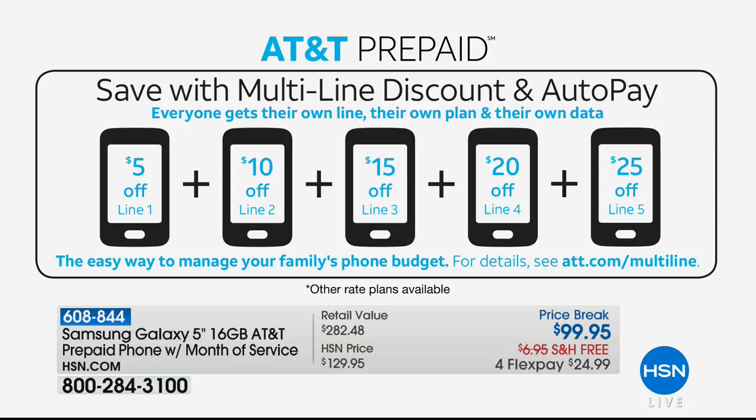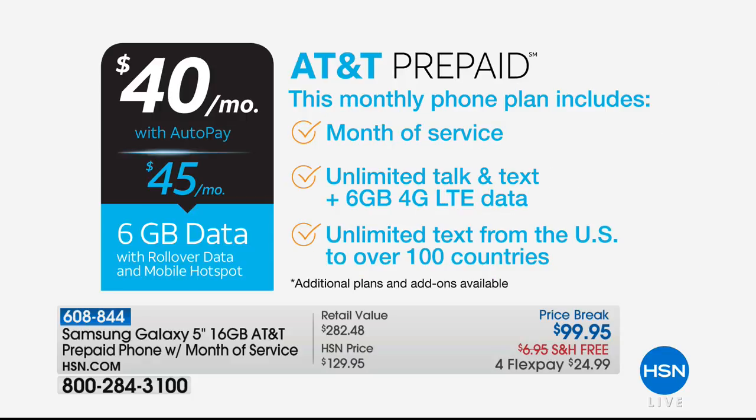I have a girlfriend who's still paying to call landlines per minute, 20 cents a minute to call a cell phone from her landline. That's insane to me, right? Doesn't matter who you're calling, it's unlimited, and you get 6 gigabytes of data included with that. So if you want to get on Facebook, play your games, scroll around on the internet, shop on HSN, that data is already included for you.